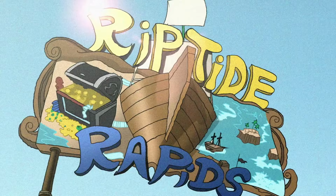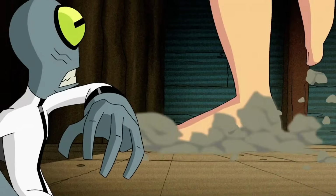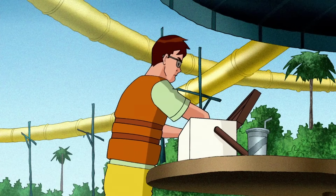Ben and Gwen race to a water park slide, but Ben, deemed too short, tries to use the Omnitrix to cheat. Transformed into Grey Matter, he evades chaos caused by his prank on the attendant. Meanwhile, a man obsessed with alien lore captures Grey Matter, unaware he's Ben.